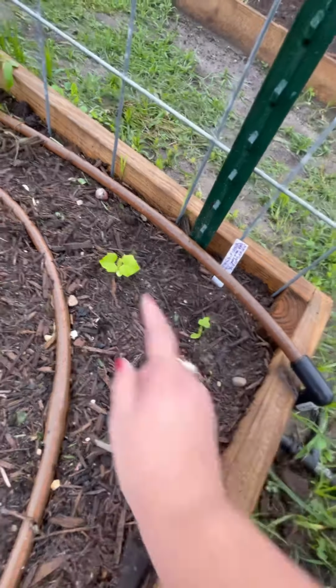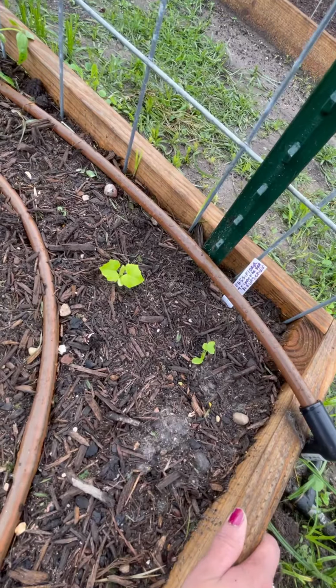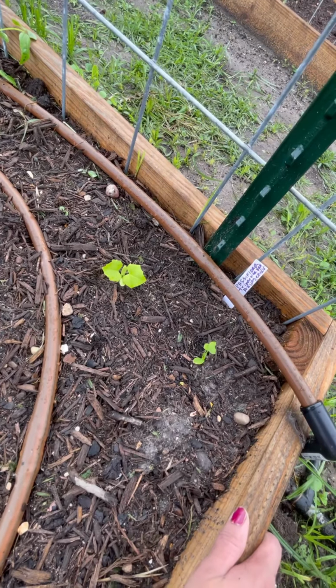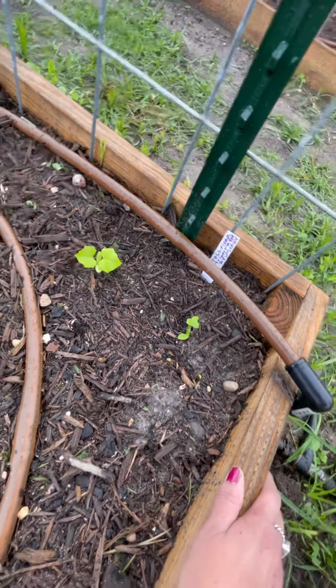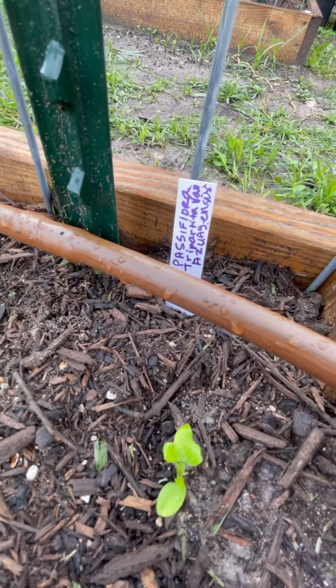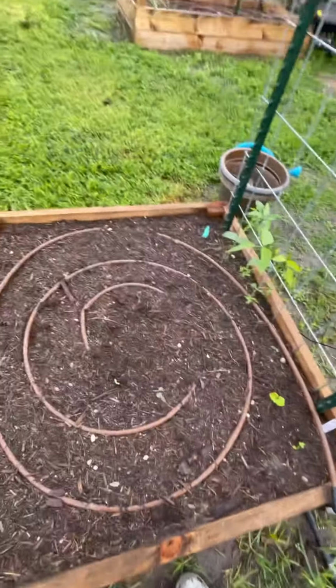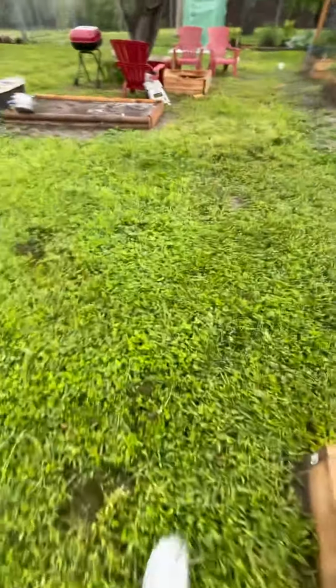So I believe this is the Cocina Grandes is what I believe it's called. And then this one, I'm not even going to try to pronounce the name. That's what that is. So we'll see. All right, let's go on and move.